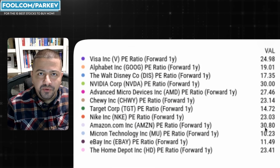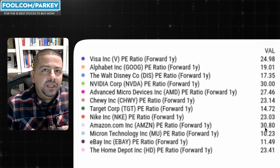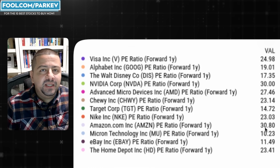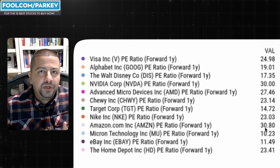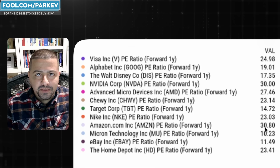Valuation is the most important factor. It doesn't necessarily have to be the forward PE ratio. You can use another valuation metric to determine if a stock is expensive or cheap, but valuation is an important consideration. That's because the best business in the world could make a poor investment if the stock price is too high, if the valuation is too expensive.